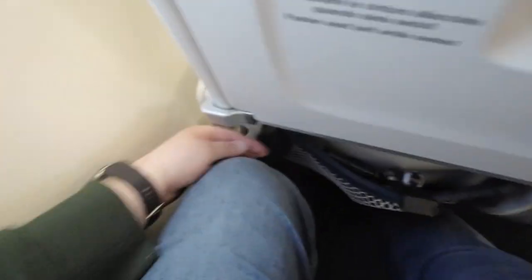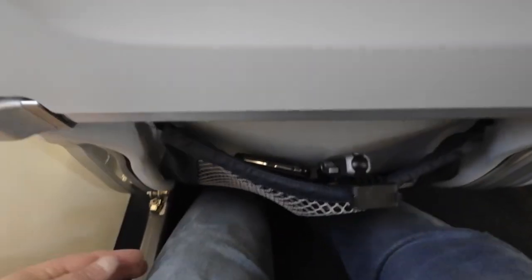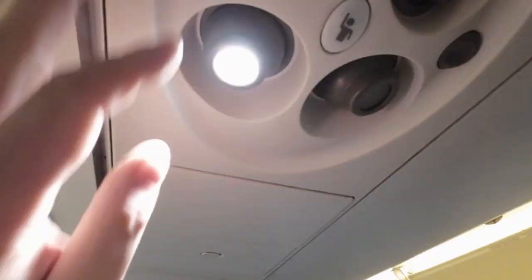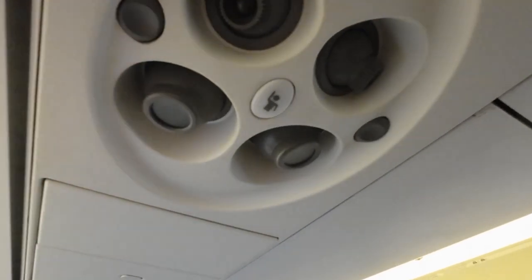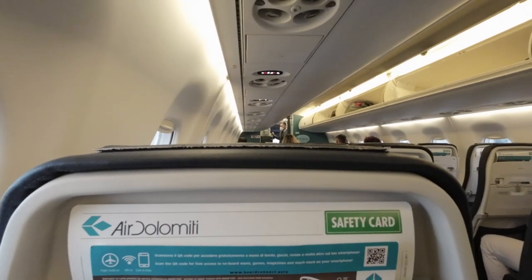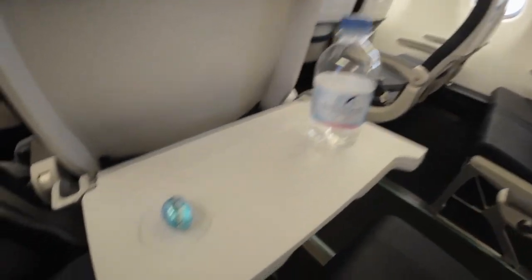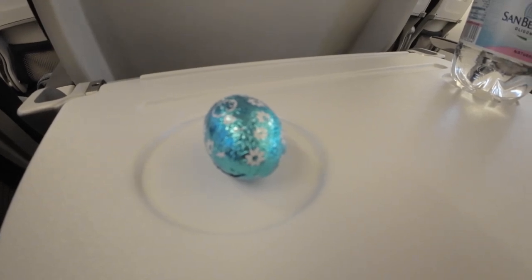I was very happy about the legroom that I had on this plane. All in all, I very much liked the design and the function of the cabin on this flight. On a very positive note, we were offered a bottle of water and a chocolate Easter egg. Very nice, Air Dolomiti.